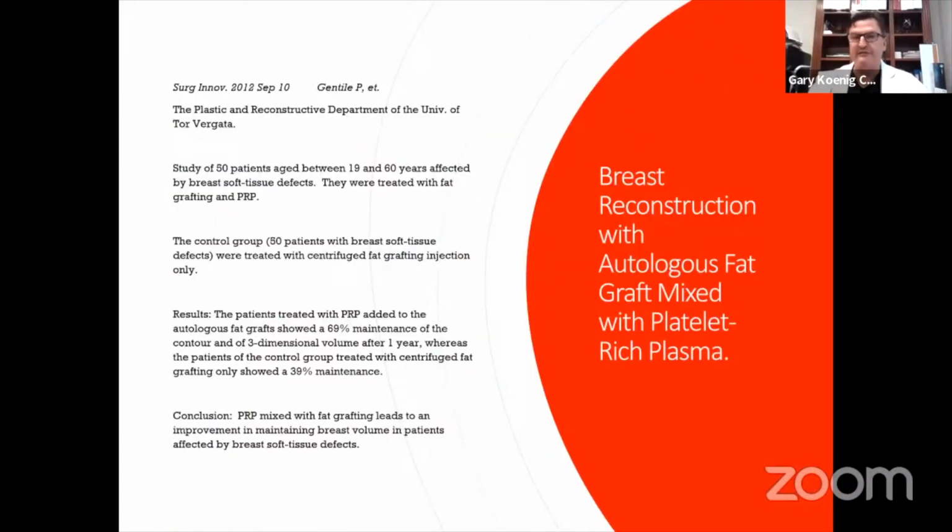There's a study on breast reconstruction and surgical innovations with autologous fat mixed with PRP. They had 50 patients between the ages of 19 and 60. They had breast soft tissue defects. They were treated with fat grafting and PRP mixed together. The control group were 50 patients with breast soft tissue defects treated only with fat graft injection, and the other 50 were treated with the PRP and fat mixed together.